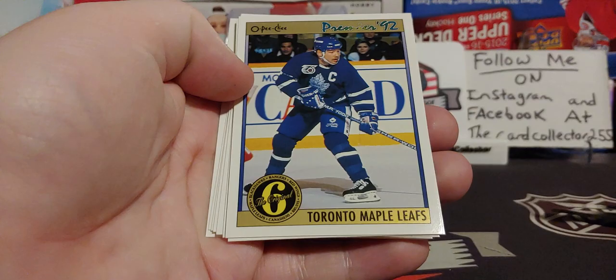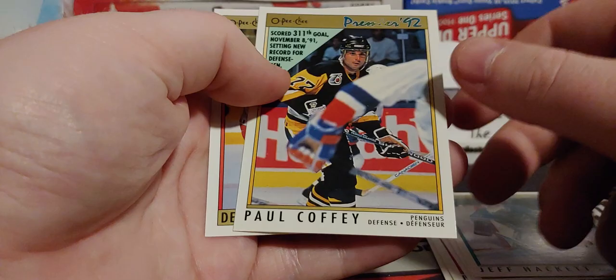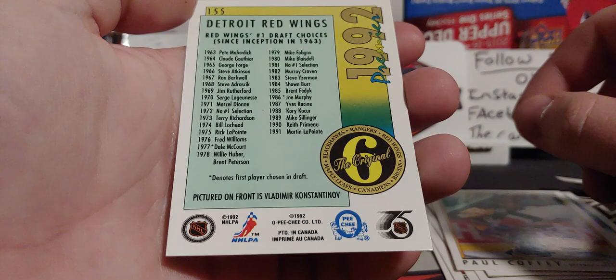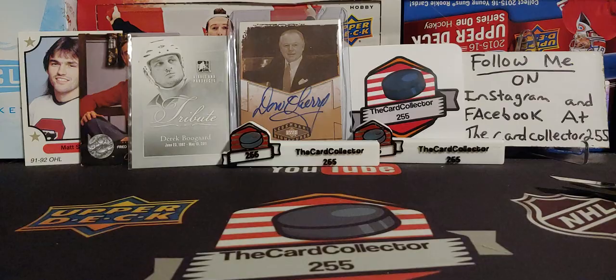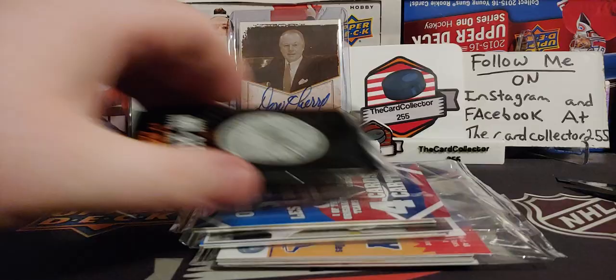We got Toronto Maple Leafs. Looks like Wendell Clark. Montreal Canadiens. Pierre Turgeon. Dave Barr. Jeff Hackett. Paul Coffey. And very nice. Cool cards. Very cool. All right, so next we got here. Looks like we got another Pro Set pack. All right, let's see what we got. Original 6 teams.